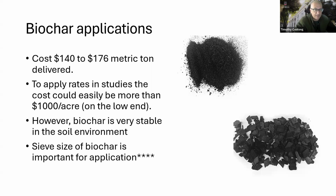And I will say that I think the sieve size is important. Having put out biochar numerous times in trials, if you get a very, very fine particle size, as you can see in the picture at the top here, it's actually kind of hard to apply because it is very light and it's not dense. It blows around quite a bit. I've used cone spreaders, manure spreaders, done it by hand. It can get pretty messy. And so I just tend to like more of the larger size. That will give you fewer sites for microbes and nutrients potentially, but it's a little bit easier to manage if you're applying it.